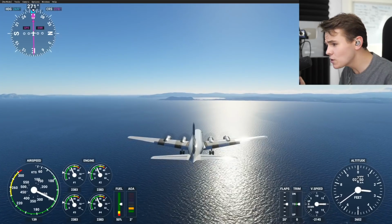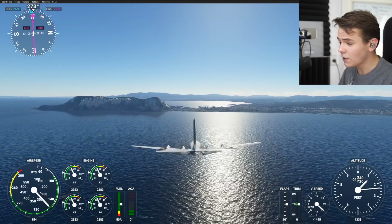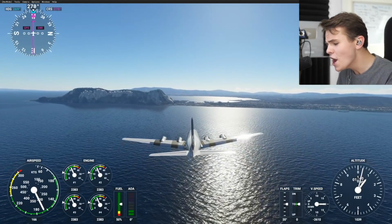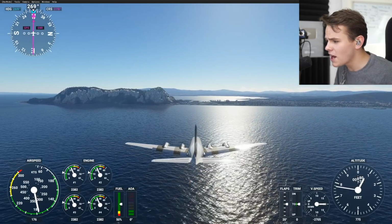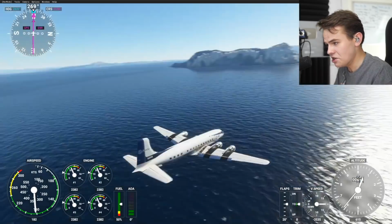All right, but let's do finally some serious flying. I've managed to make the joystick work. That's great. Right now we are approaching Gibraltar Airport. It's finally time again to test the runway performance, which, actually, no one asked for, but let's find out if this plane can land on a short runway. The thing is, this is, again, a piston engine aircraft, I think.